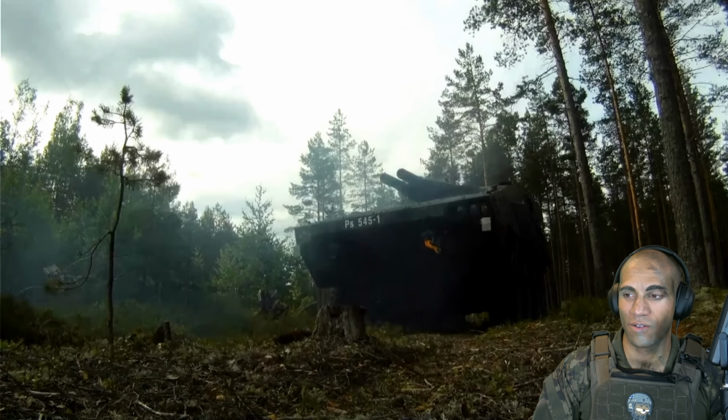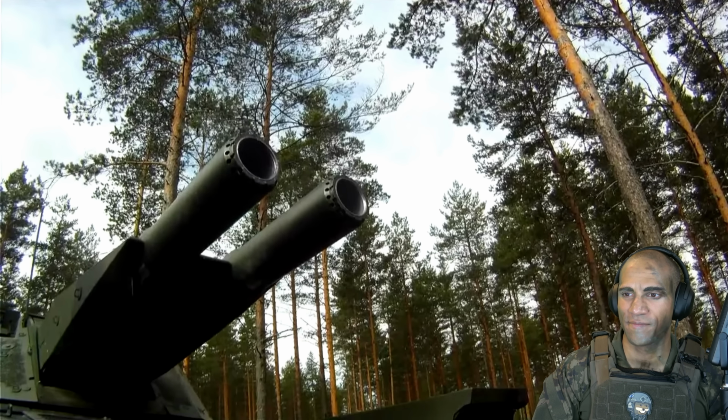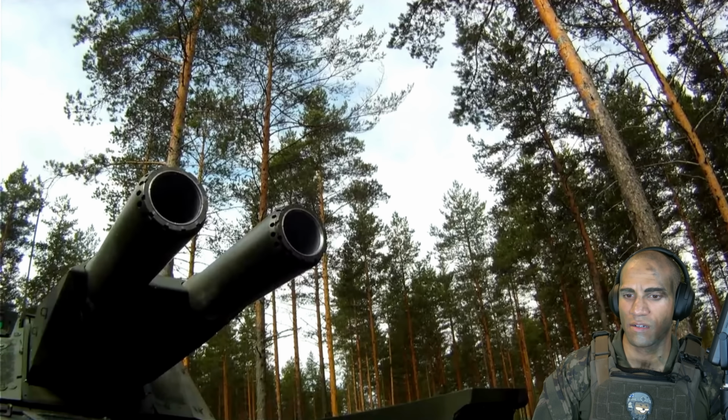That's fast. But what makes the AMOS truly revolutionary is the automatic loading system, which gives it the ability to deliver a devastating burst of 4 rounds in 5 seconds.